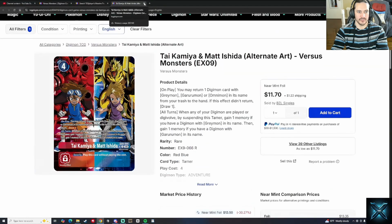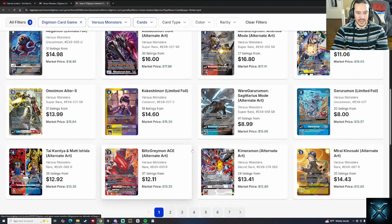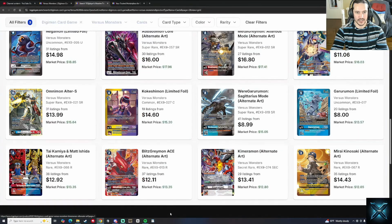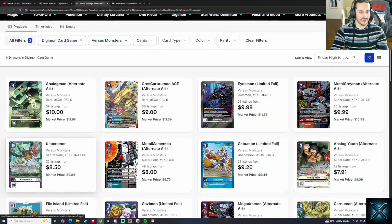I think that this one is a good buy right now, being so low, because we've seen these Ty and Matt tamers kind of shoot up in the $20, $25 range from previous sets. Now, we've already touched on the Blitz Greymon Ace. One card that I am probably going to buy my playsets of after this video is going to be the Chimeramon alt art. And then, let's see, we have to go to the second page to find the other Chimeramon.